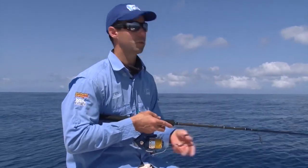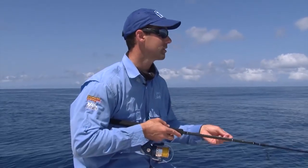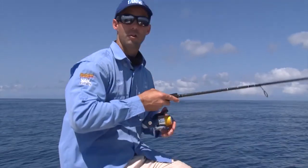I've got some trolling outfits which has allowed me to tangle with the bigger species which I might expect here, like your Spanish mackerel and the likes. So that's 8 to 15 kilo mould. A couple of spin rods, a couple of trolling rods.